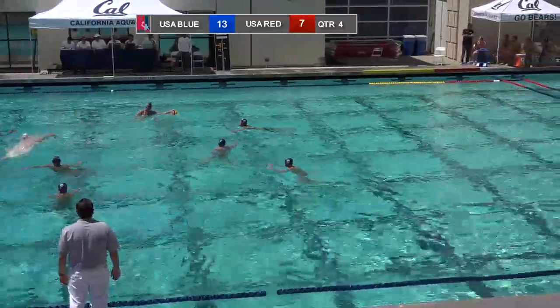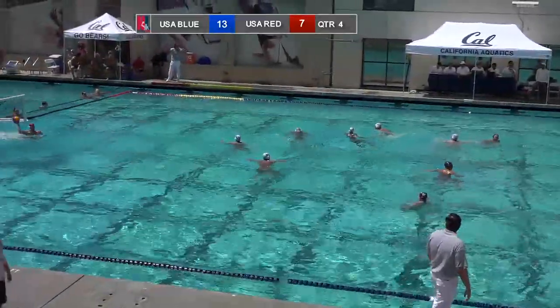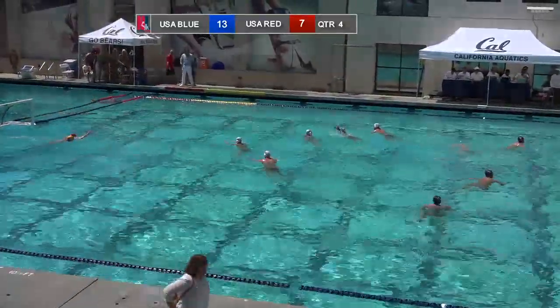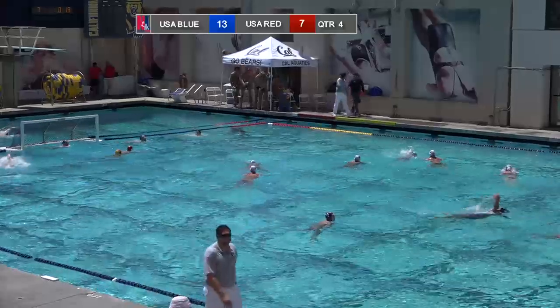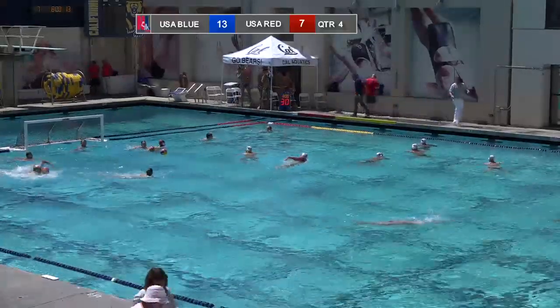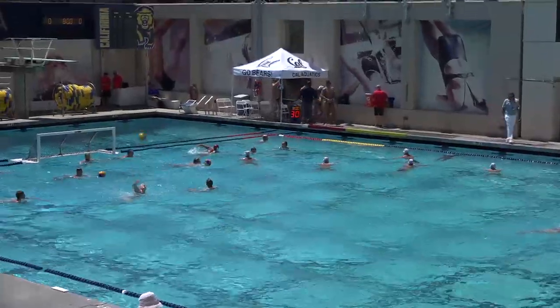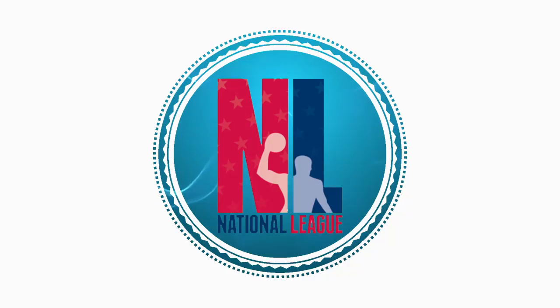Last chance for Red. Moulton lets it go. Holland knocks it down. That's the game. A 13-7 win for USA Blue as they defeat USA Red. They will move into the semifinals as well of the National League Championship. And that is going to wrap it for this match here. Kirk, your final thoughts here on this one?